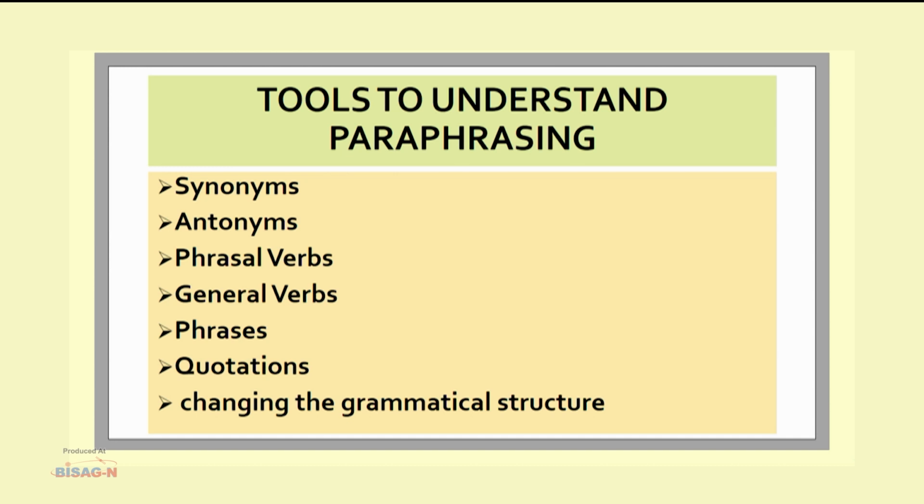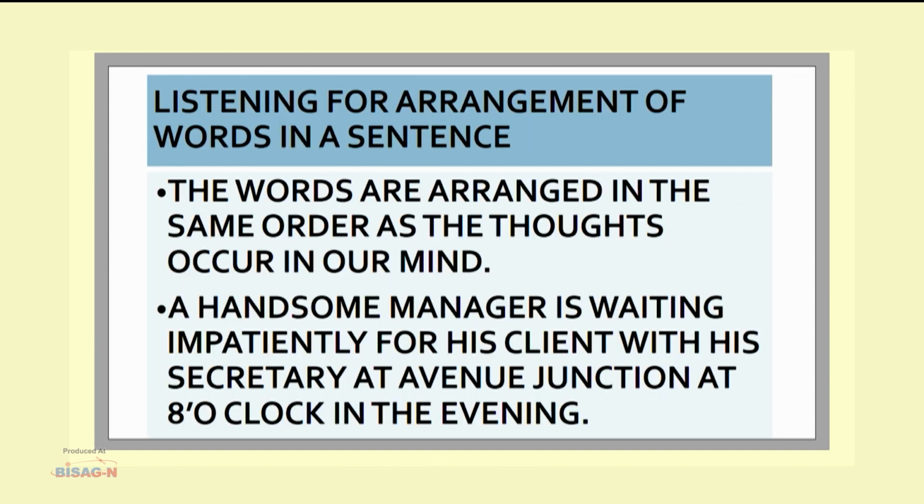Sometimes in a conversation, it happens that they are changing the grammatical structure. Yes, the sense or the essence of the sentence is the same, but they are changing the grammatical structure. So that becomes one of the most important challenges. So we have to understand that grammar structure as well. And that's why it becomes important that we understand listening for the arrangement of words in a sentence. See, words are arranged in the same order as the thoughts occur in our mind.